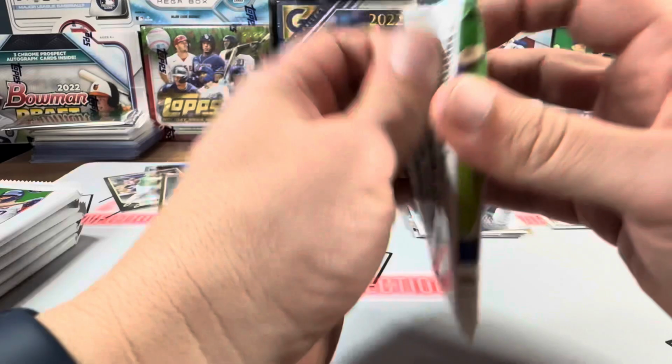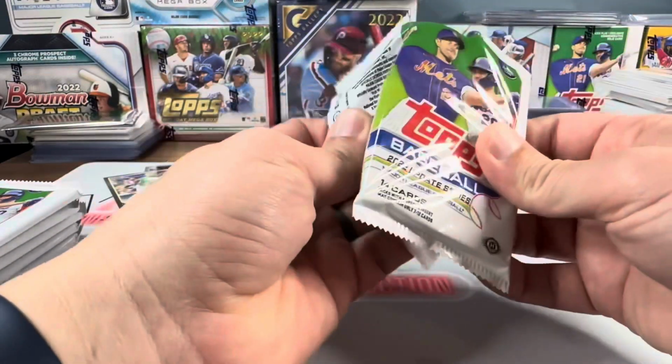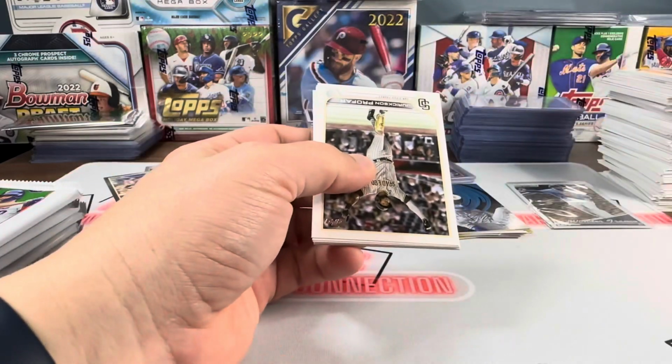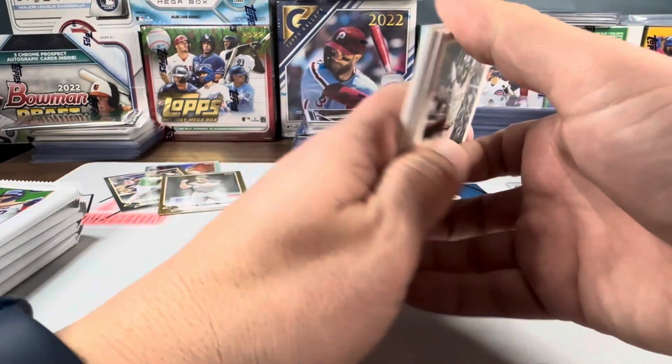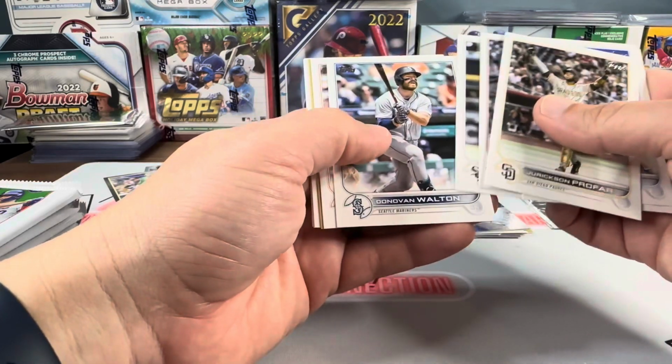This hobby box, like I said, man, I got it for $99 and that had tax on it, but the local LIDS had a bunch of other stuff. Some 2022 Bowman, they had a Gypsy Queen, quite a bit of stuff they had.